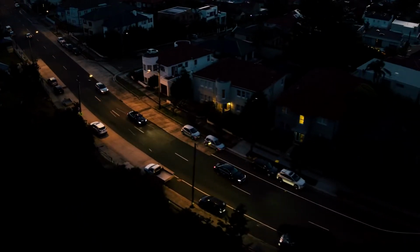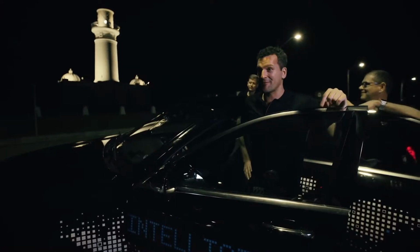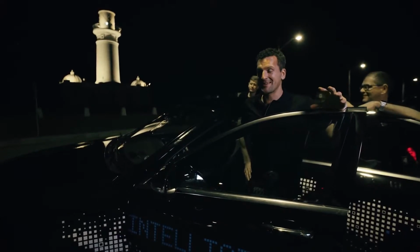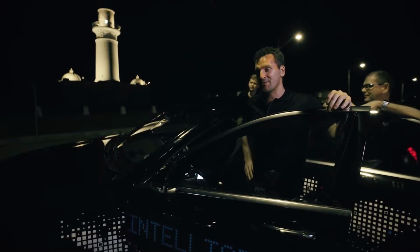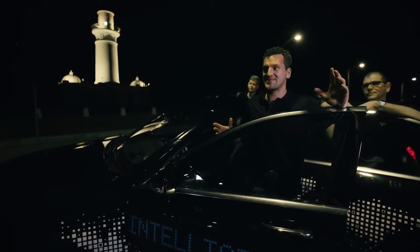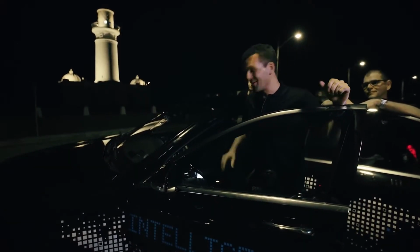I actually went to university here in Sydney, and I never thought I would come back with such a cool project. Professionally, I'm extremely blown away by how well the map-based speed adaptation works, and now we are beyond excited to see what South Africa has to bring. And we'll see you there.